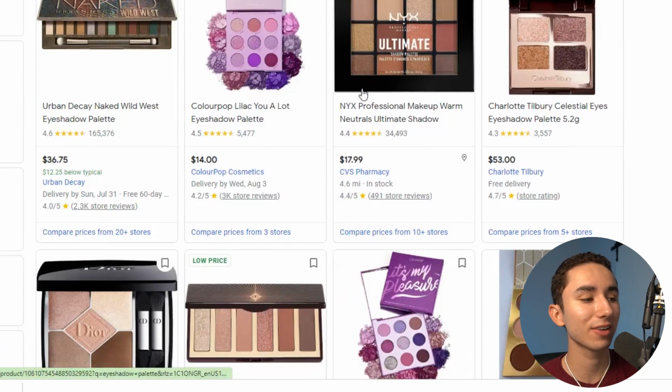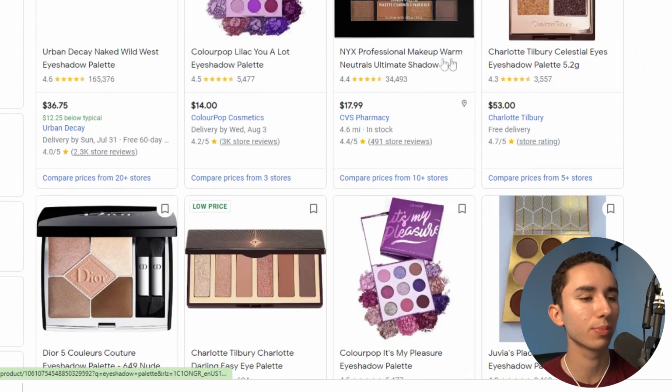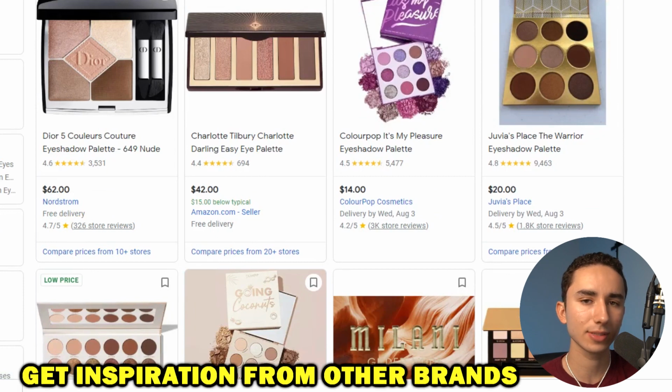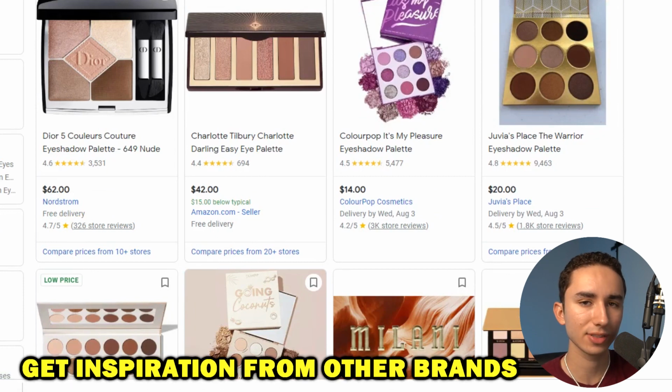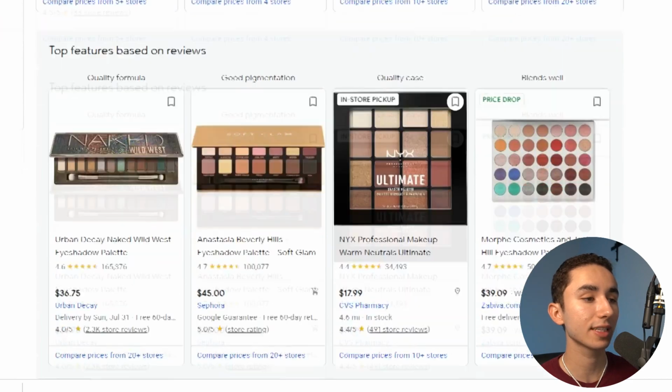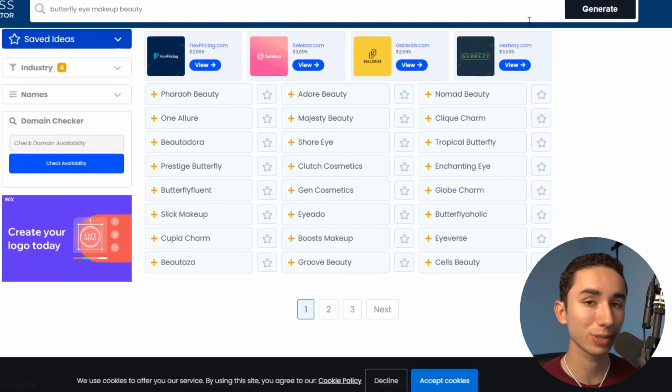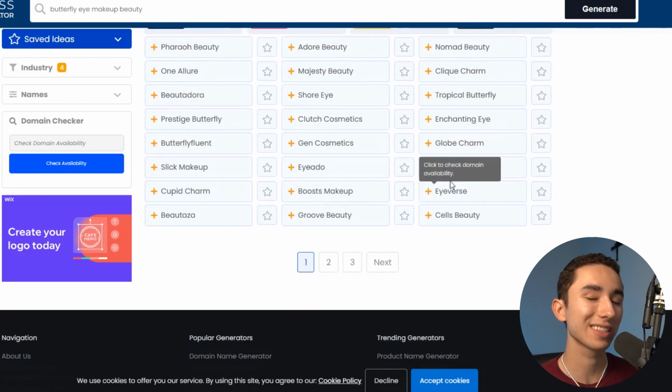Now, when we go down here, I want to get a general vibe as to how other brands are naming specific products like this. So I know with makeup, a lot of the times they'll have actual female names instead of a real product title. So they might do the Grace palette, and then it's dash eyeshadow palette. And again, you definitely want to see what other brands are doing to get some inspiration. You might want to go into business name generator as well. I personally like to lean towards business name generator for getting my product titles though.